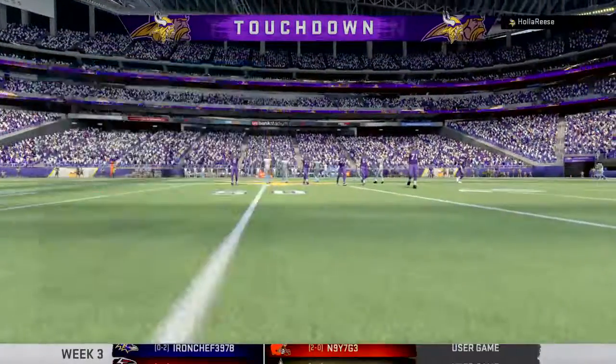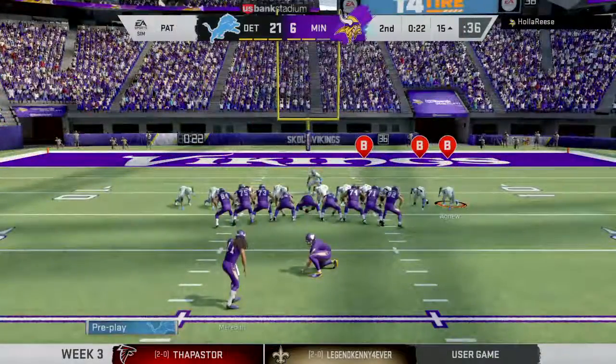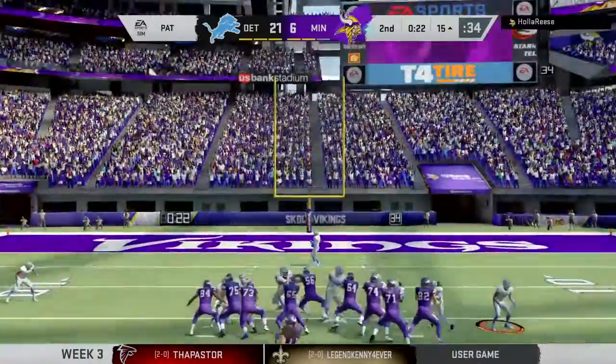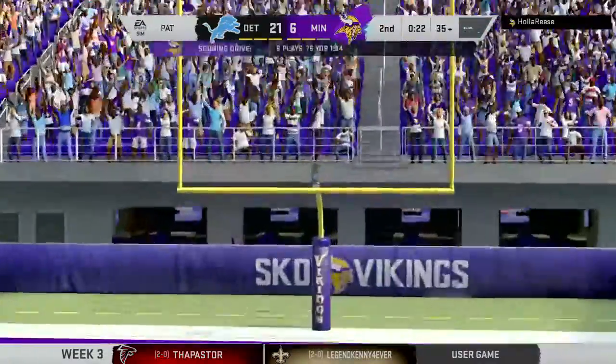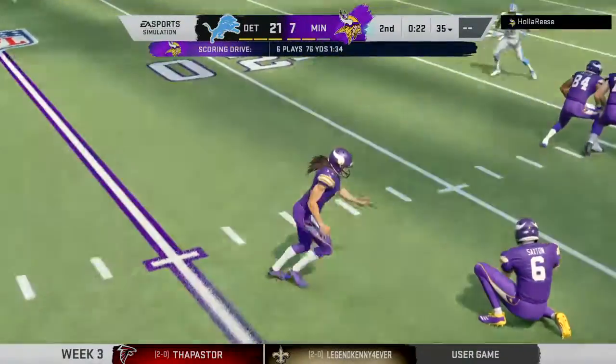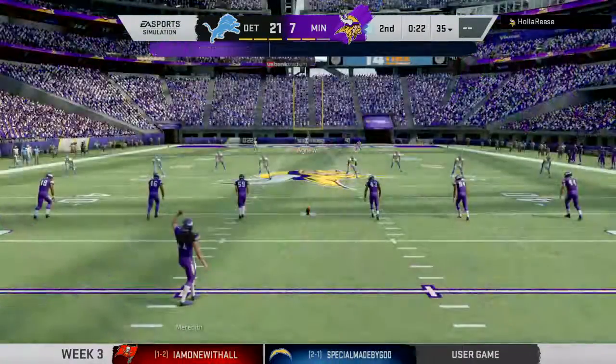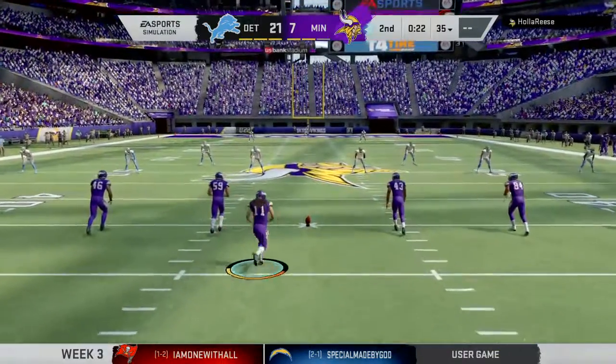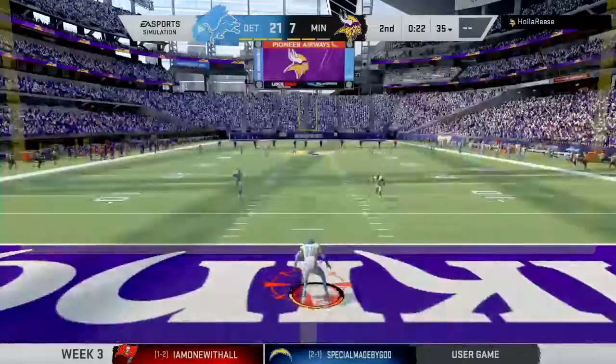Adam Thielen. His first touchdown of the new season as they are now on the board here in the first half. Point after, right down the middle. And they'll cut the lead to 21-7. Makes the score Lions 21, Vikings 7. Set now to kick this one away, and off it goes.